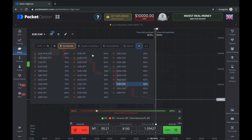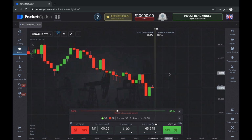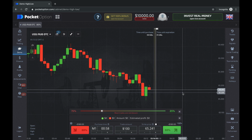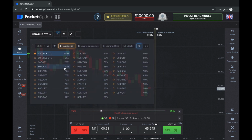And okay, what do you know? Once again, this is the Asian lunchtime, so we're not expecting a very high payout in general. What I see here is, okay, USD/RUB, hey, this is actually quite a good pair to trade. Other brokers don't have this pair very often for the lower time frame. And as a matter of fact, most of the time the payout for this is really bad as well. So I think this is something interesting.